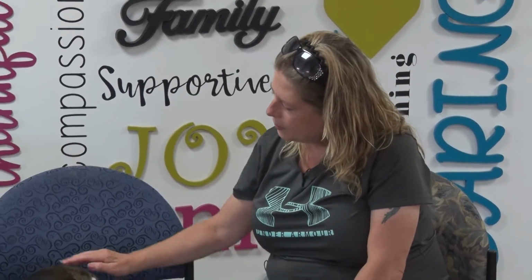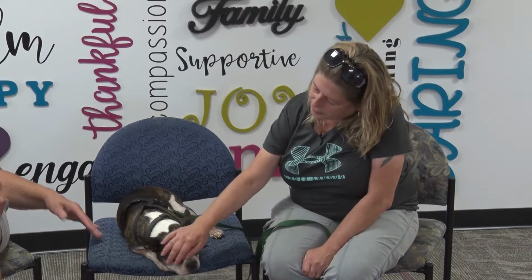What's he weigh? I think he's right around 20 pounds. I've seen ones that are bigger. Yes. But they're bigger because the owners tend to constantly give them food and stuff like that. It looks to me like you've really watched his weight though. Yes. Because it's not heavy at all. No, he's perfect.